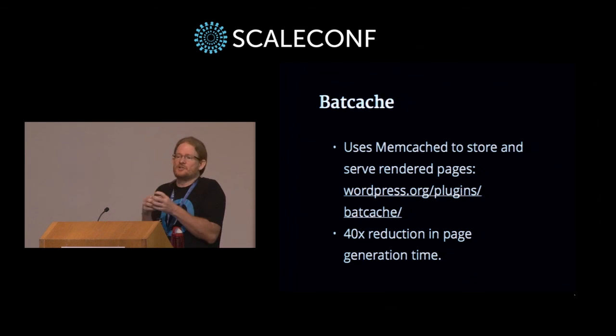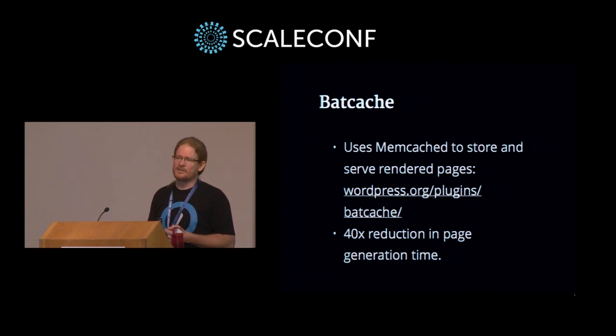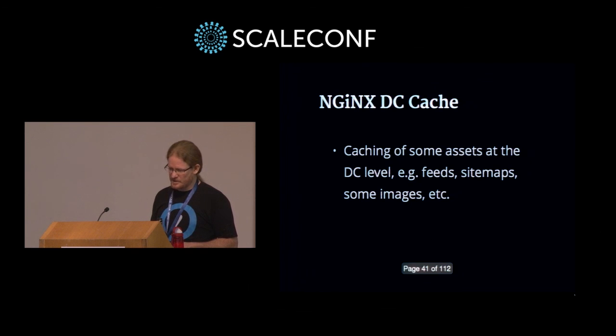And obviously, you don't have all the DB queries and all the stuff backing that up. So you get a 40x increase in page serving time, which is obviously fantastic. So that's another level of DC cache we've got there.